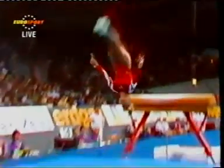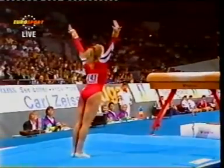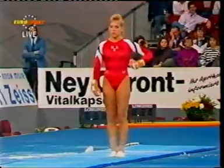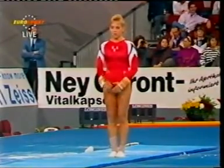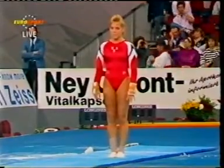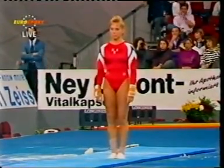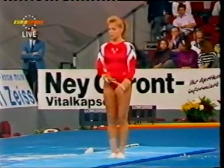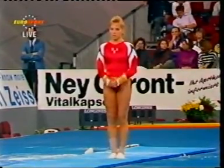Well, I kept very quiet during Silivash's beam routine, Monica, but it was a 10 for Boginskaya on the asymmetric bars. Now, I'll stick my neck out. I bet Daniela Silivash doesn't get a 10 on the beam. Well, they were kind to Silivash as well, though. That big wobble, and she's still got a 9.9.